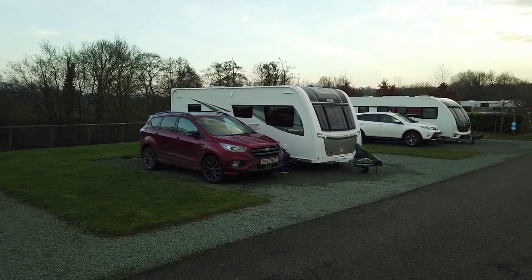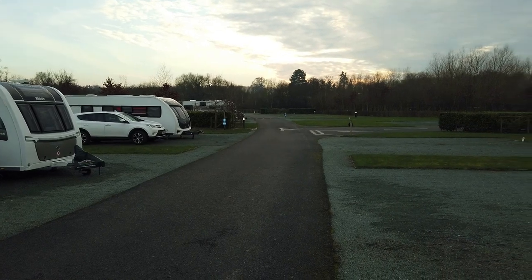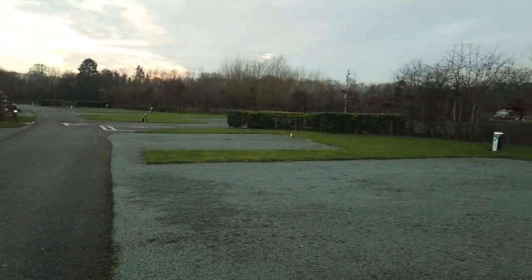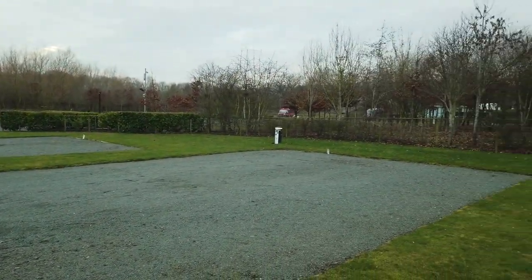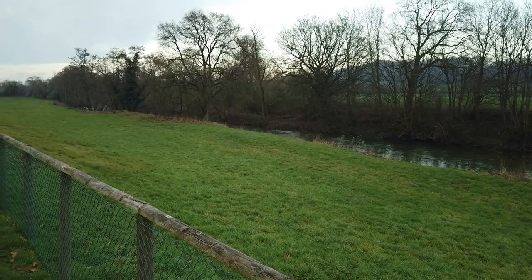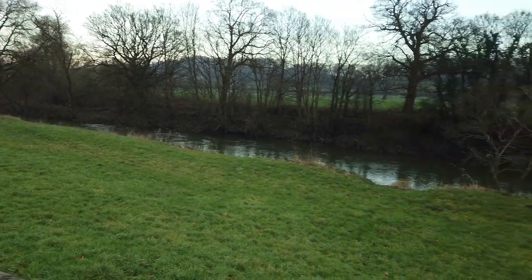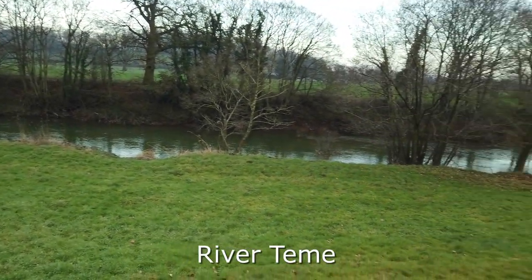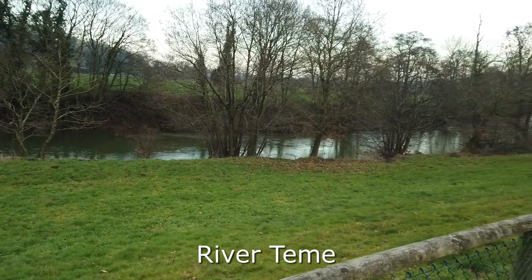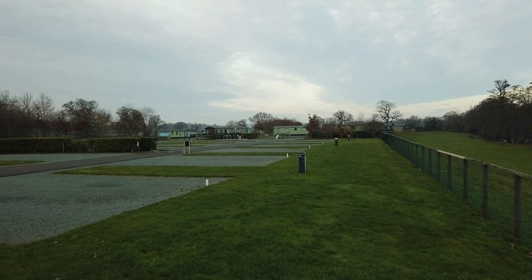Yeah, so as you can see, it's quite an empty site actually. A few down there. There's a couple of vans over there. And that's it. And we're just backing onto the river. No idea what river it is. But I don't think it's the Severn, but I'll find out. It's a nice sight, I must admit.